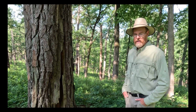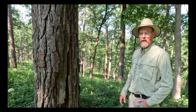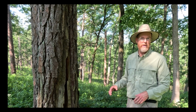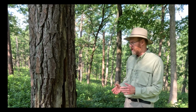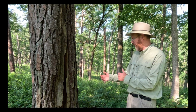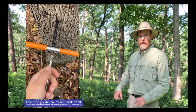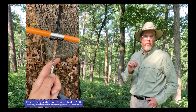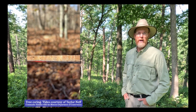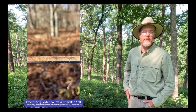There are essentially two main methods to sample tree rings. If you can get a complete cross section of the tree, or a section, you can study that. Now, obviously, we're not wanting to cut these trees down. We want them to live their life fully, and so we use tree cores, which basically takes a small core sample of the tree. That's how Dr. Richard Guyette sampled a representative sample of these trees, and his tags are still on some of these trees.